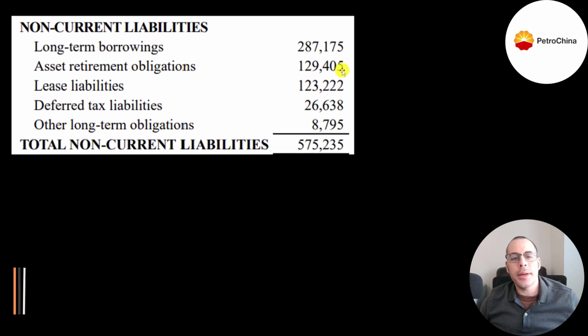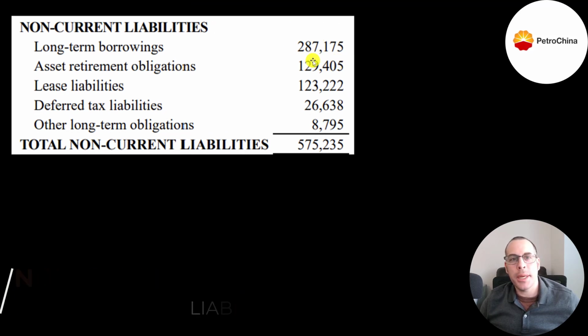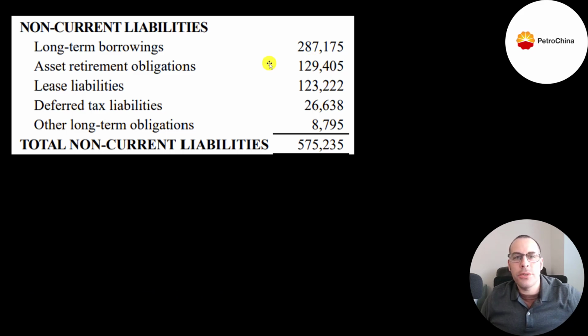Let's look at their non-current liabilities. 287 billion of debt, 129 billion of asset retirement obligations. These are the costs to retire an asset. This includes removing equipment, cleaning up hazardous materials. They owe 123 billion in lease payments, 27 billion in deferred tax liabilities. This should increase their taxes in the future, and 9 billion of other.